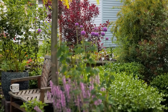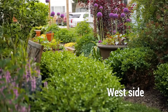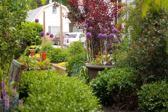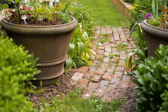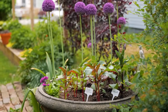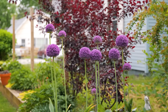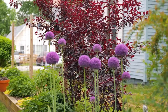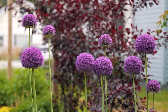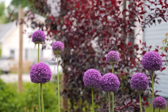Now, if we move towards the west side of the house, which is where I have the alliums blooming, you can tell that these alliums are just starting to bloom. This is what I mean about having these alliums on the east side versus the west side. I don't know why, but these guys right here are definitely behind. When the other alliums that I just showed you were starting to open, these guys didn't even have signs that they were ready. It wasn't until a few days ago they started opening up.